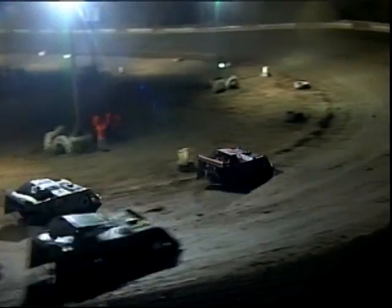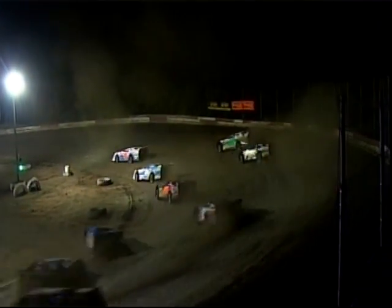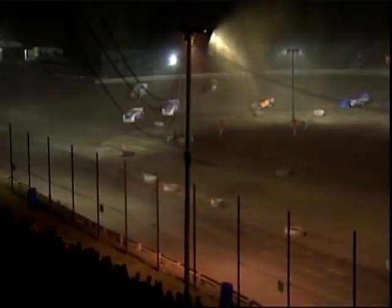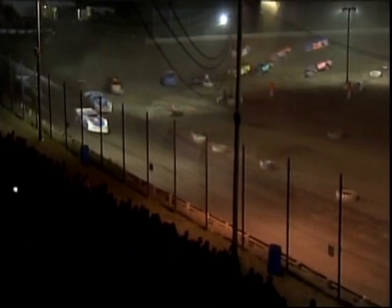It changes, but it doesn't. This is the same action we've seen ever since the first green flag dropped. This is why everybody loves Hilltop Speedway. The top 5 have not moved out of position. Markham continues to operate. 15 in, 25 to go.